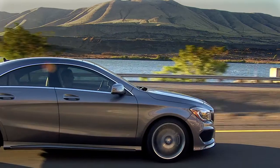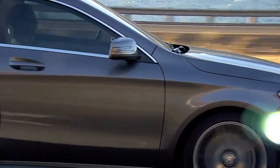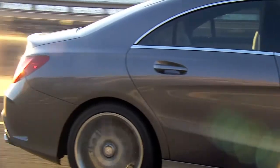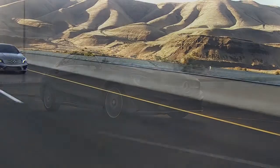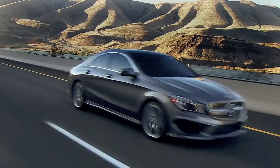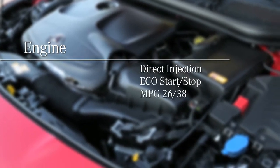And all of that torque is at your command as early as 1,250 RPM. That's barely above idle. And it stays on tap all the way to 4,000 RPM. So where you really have to rev some other cars to get them going, this one is pretty much all sweet spot. And with the latest engine technology, like direct injection and an Eco Start-Stop system, you get great MPG too.